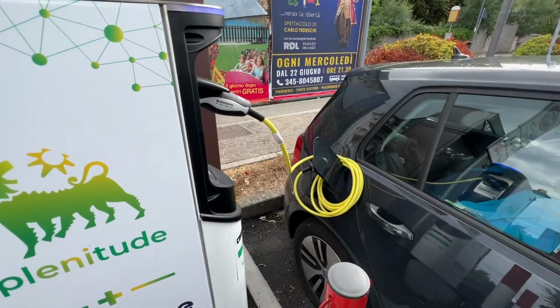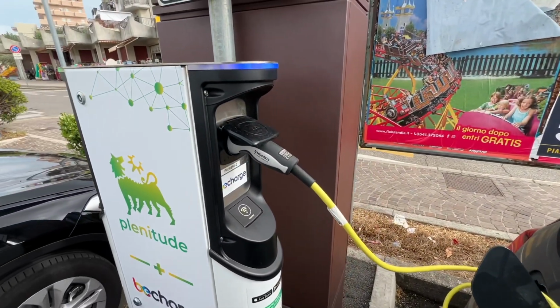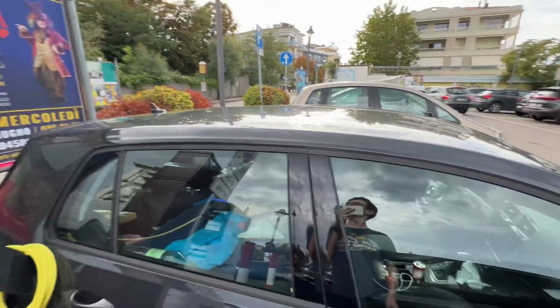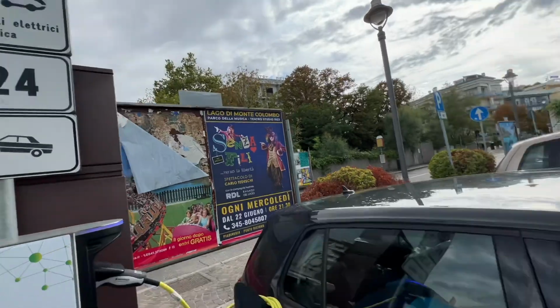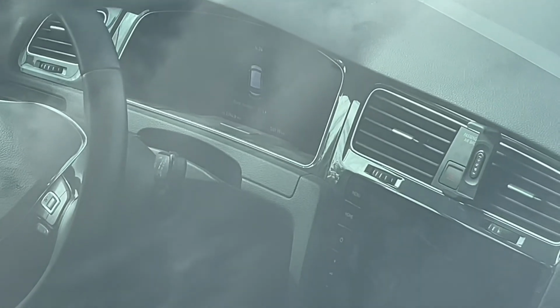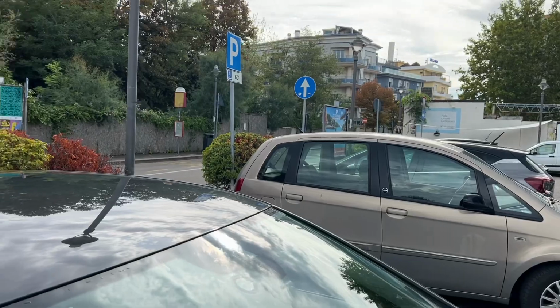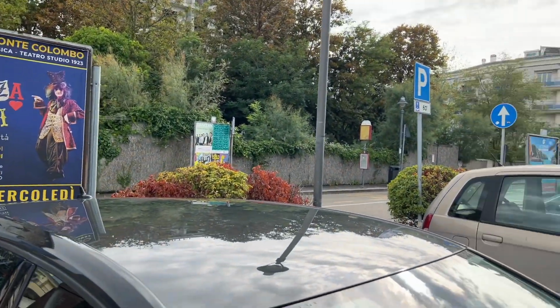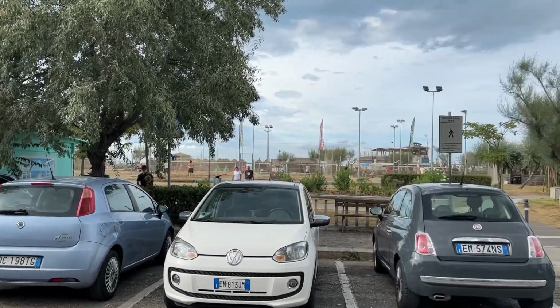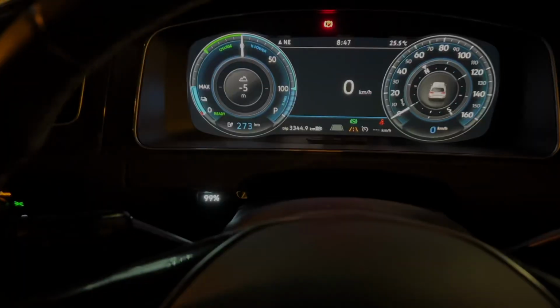I just plugged us into the AC charging point, so we can park here for free and charge, and that's alright. We take about 1 hour and 15 minutes, so that's alright. Then we have time to have a look at Rimini and yeah, see what it has to show, I guess.